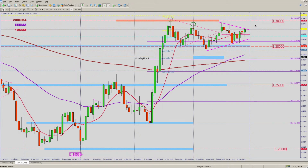Going back to the daily time frame, if it does break above the upper trend line, it's trying to target the 130 round figure level, where it did spike through that in October. So this week as well, the UK also has a number of PMIs with manufacturing, construction and services PMI in the first half of the week, and then it'll be exposed to the non-farm payroll report as well on Friday.